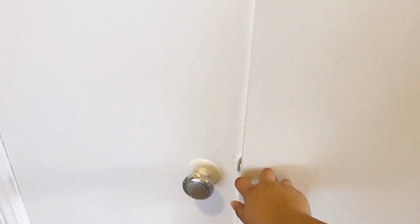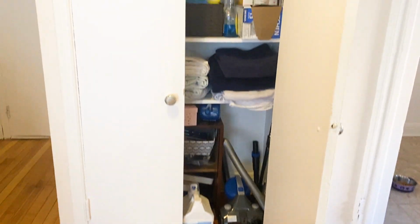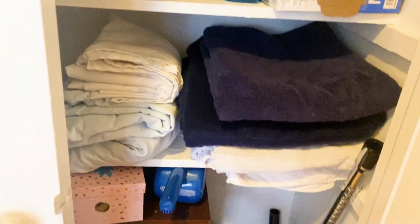Now this is the main linen closet, and I am linking right above here another video of where I did the whole linen closet organization. So don't forget to check that out as well if you like my organization skills.